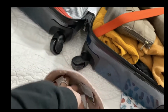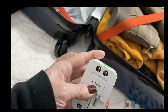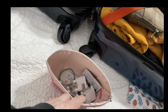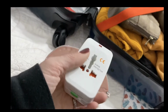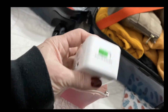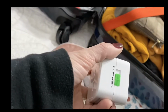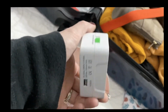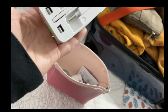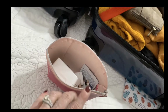And then I do have this big universal one that I actually got when I was in Paris, because I brought these and then forgot that these are not good for France. They're only good for England. So this one here is a universal one, and it's got the plug for Europe in there. And then I think you can unlock it somehow, but there's a UK version in here too. Anyways, so I'll bring that as well. So that gives me 3, which is good.